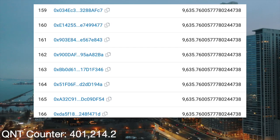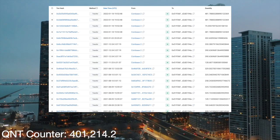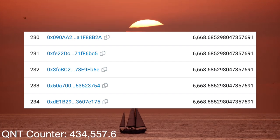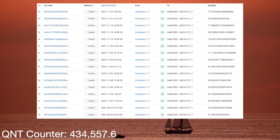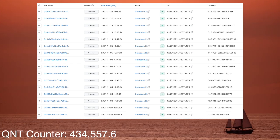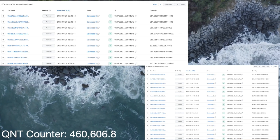Then there's 8 wallets holding 9,635 QNT here that, again, are in the same category we just mentioned. Most recent deposit from January 2022, with the accumulation starting way back in August 2021. We see 5 wallets here with 6,668 QNT, and while these guys also started the same way that we've been mentioning, with the initial deposit in August 2021, they actually stopped getting QNT with their final deposit back in November 23rd, 2021. So a little bit shorter of a time span. And just under that, there's 4 wallets with 6,512 QNT. Same thing as above, began in August 2021 and ended in November 2021.